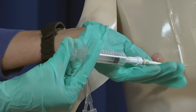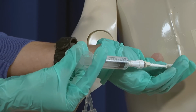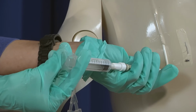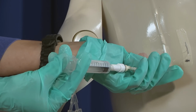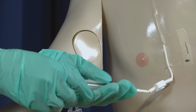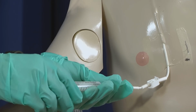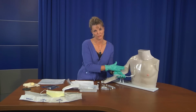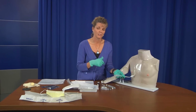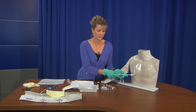Now, what happens if I start to push and I hit resistance? I'm not able to push it in very easily. Do not force it. There are declotting agents that the physician can order. Do not force anything into a central line, because you could be pushing a clot through and it could go right into the lungs. So you have to be very careful with that.